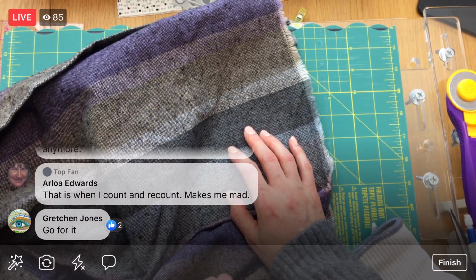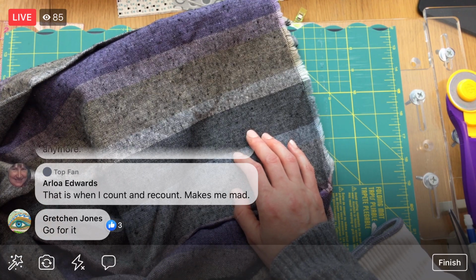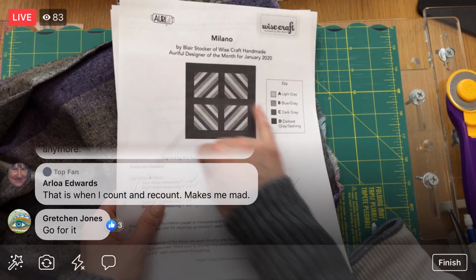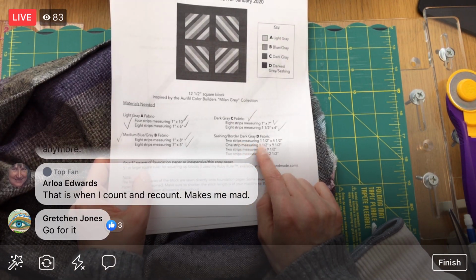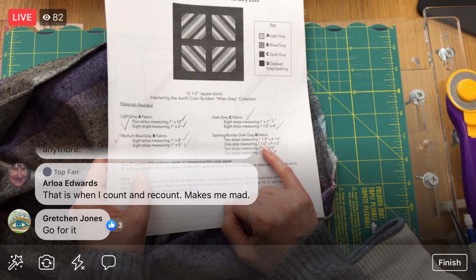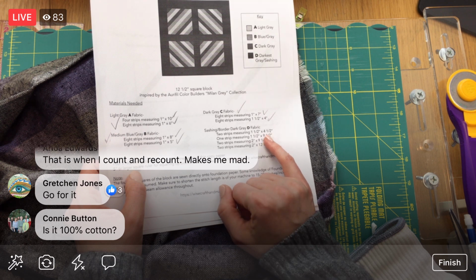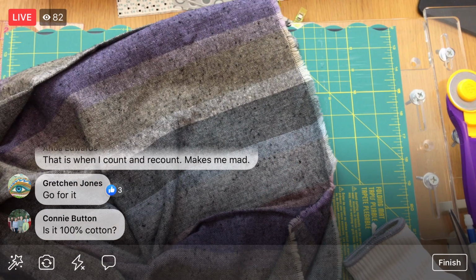Okay, what is the best way to approach this? 2 strips. Oh, so this is for the sashing. So we need 2 strips that are 1.5. So we got a couple 1.5 ones and then a couple 2-inch ones. So we could cut one long 1.5-inch strip because we have a lot of fabric here. Oh, but we hardly need any. We only need 9 inches, another 9 is 18, so we only need 18 and a half. And I have a lot more than that.